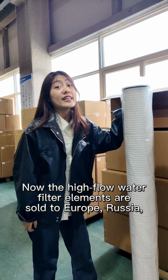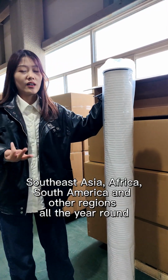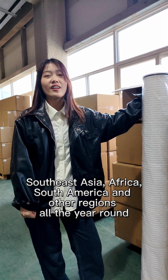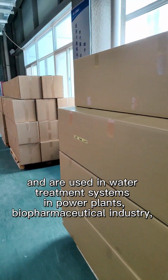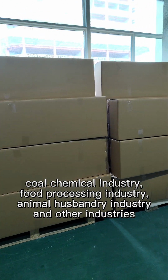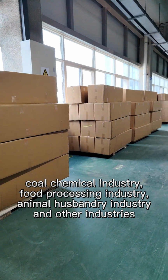Now the high-flow water filter elements are sold to Europe, Russia, Southeast Asia, Africa, South America and other regions all the year round, and are used in water treatment systems in power plants, biopharmaceutical industry, coal-chemical industry, food processing industry, animal husbandry industry and other industries.